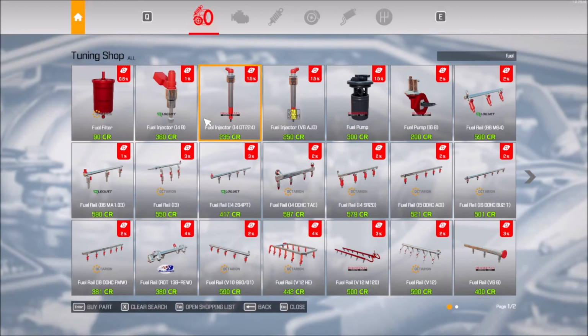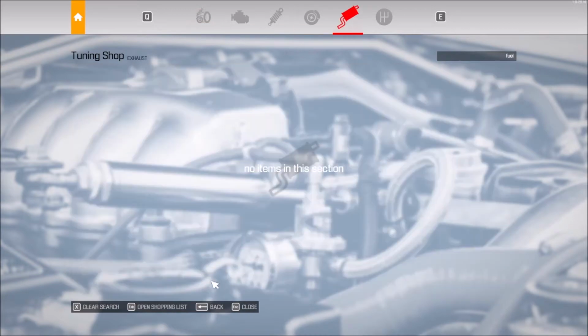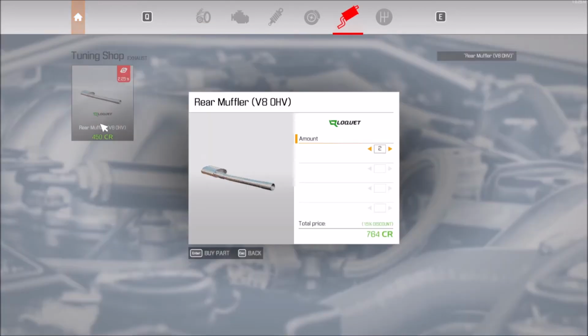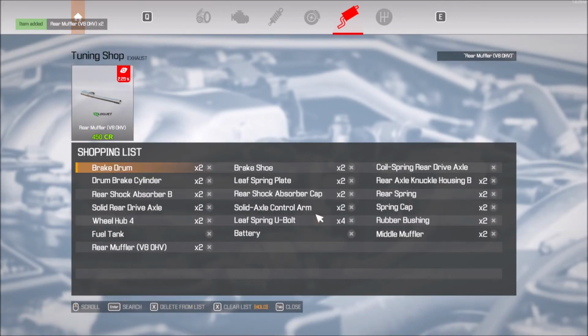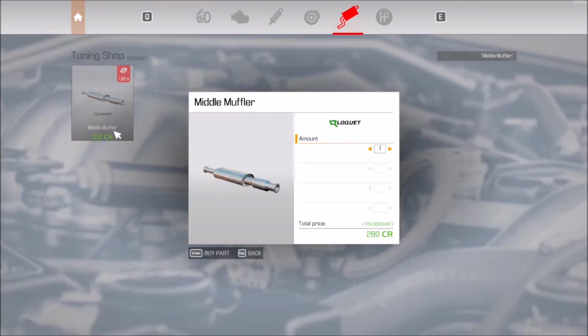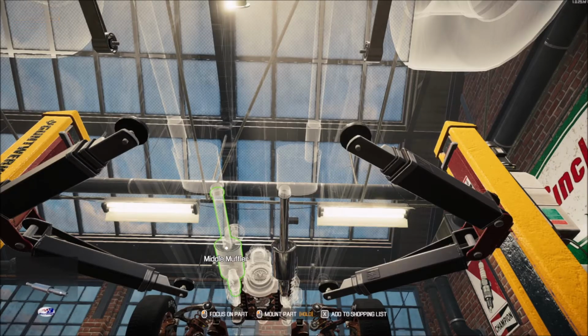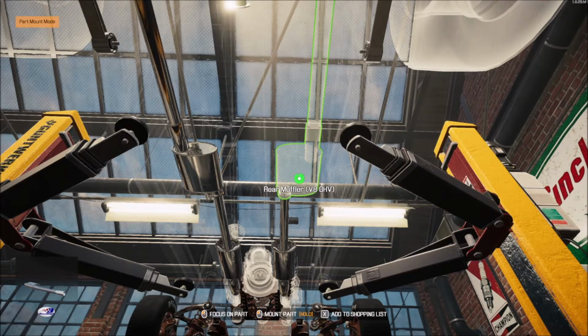Alright, so what I can do here is I'll grab the exhaust system, open a shopping list, get 2 of these, and 2 of these, and then I can mount those up. So I can use these as enough to give me a little more power.